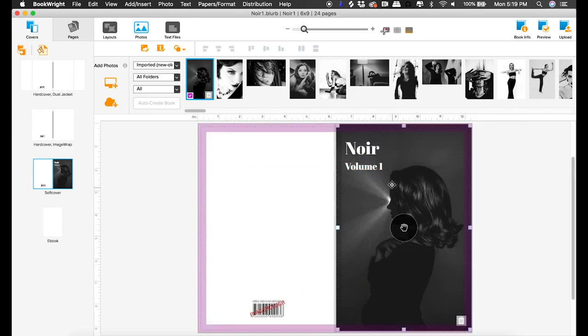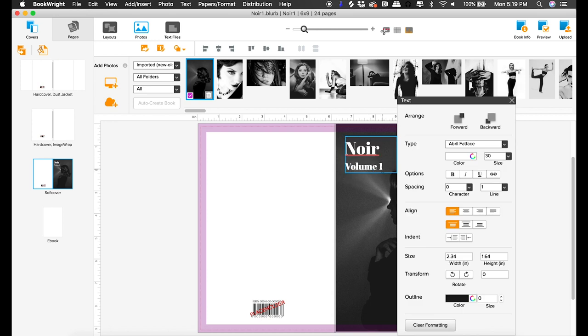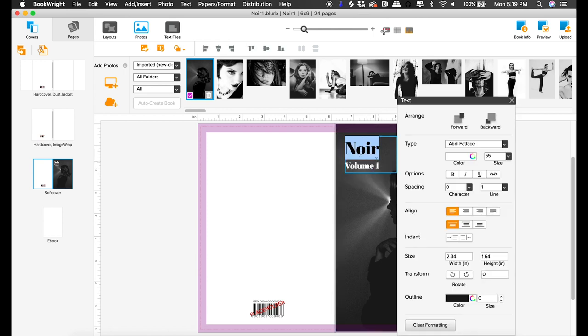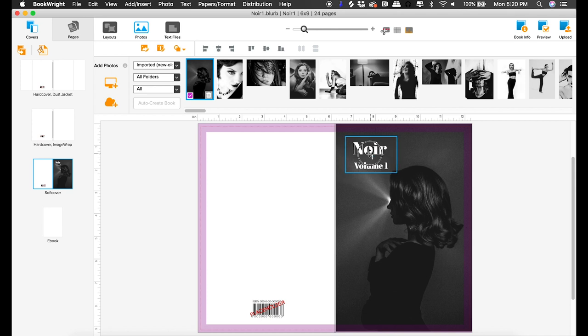Now, one thing I'm not so happy about with this design as it is, the volume one popping off from noir. Two ways to solve this. One is to just reduce the font size again until it's equal. Something like that, 27 points. Also, I don't have to have my text aligned all the way to the left. I can use center alignment, and that's gonna solve that problem there.